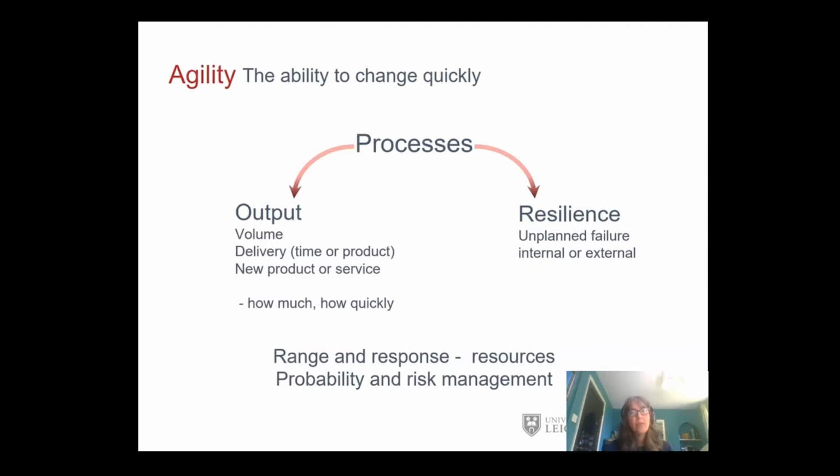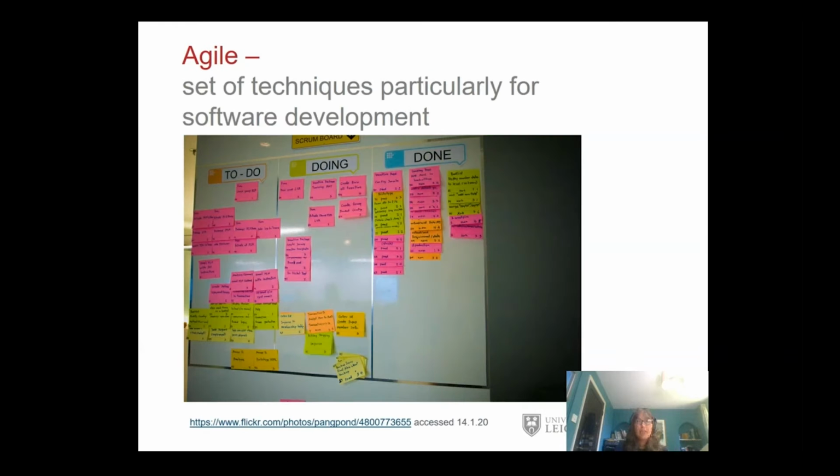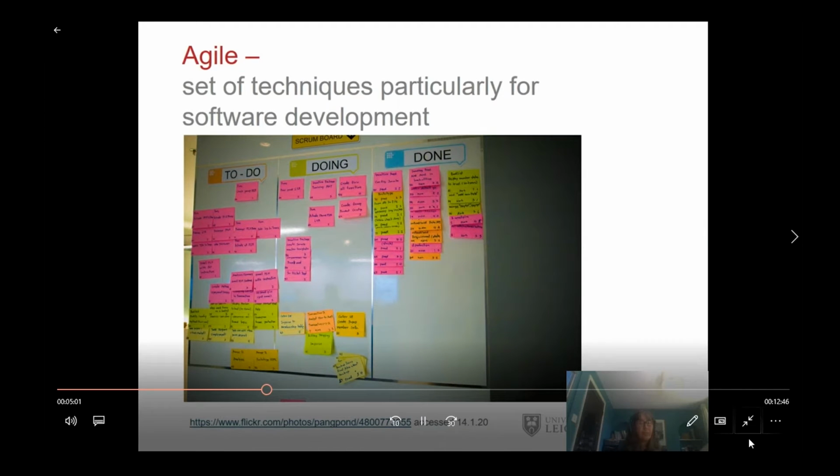Okay, I'm going to move on to the next slide, which looks at a different type of agility that you might have been aware of, which is a set of techniques which were particularly developed for software.